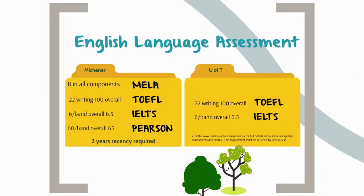Oh, okay. So you'll see here on your screen that there are two folders. On the U of T side, you'll see that I've just listed two. Now, U of T actually accepts about 11 or 12 different assessment types to satisfy the English facility requirement. But I've just listed the two here that are common with Michener, just for some clarity. So for TOEFL, we'd be looking for 22 in writing and a 100 overall. And for IELTS, 6 per band with an overall score of no less than 6.5.